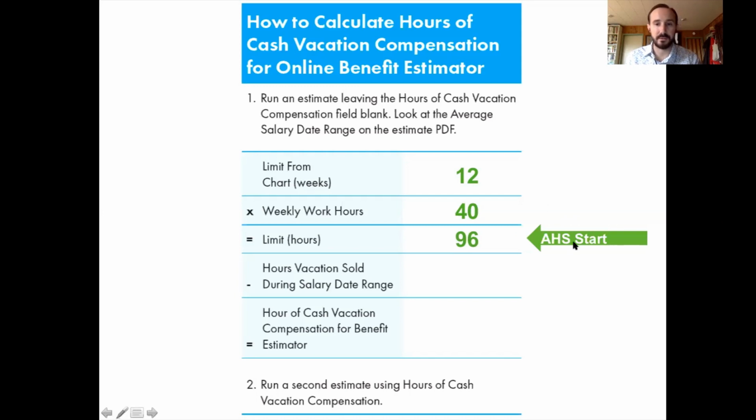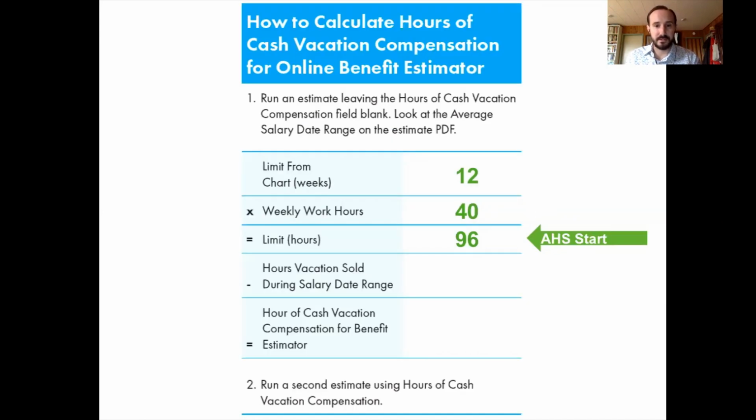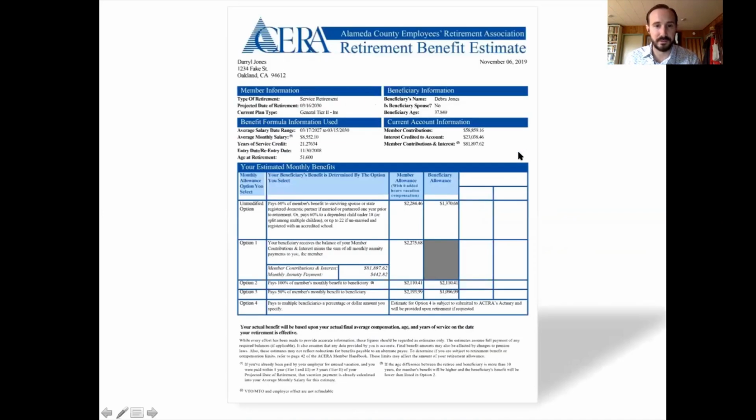Okay. Now for AHS members, you start here and you just put in the hours from the worksheet. Okay, so now the reason this is important is because you may have already sold vacation that is being included in the benefit estimate and may not know it. And so you're going to need to figure that out. So what you do is you run one estimate. So you follow this instruction. You run an estimate and you leave that field blank. Okay, so let's say that we did that.